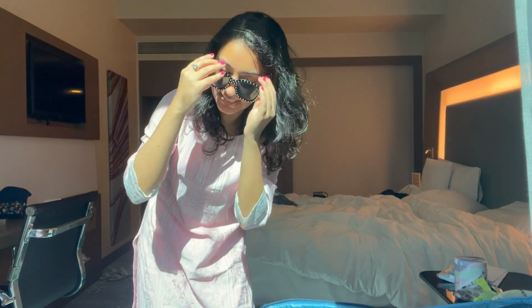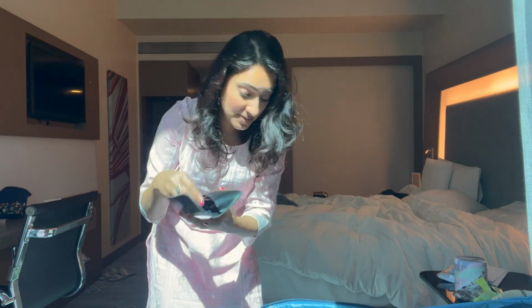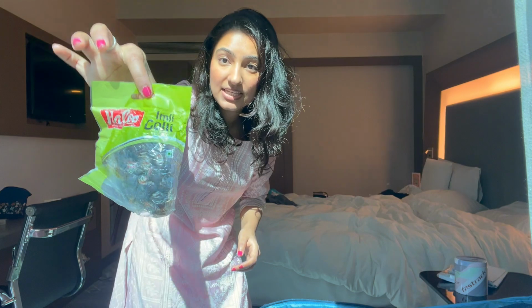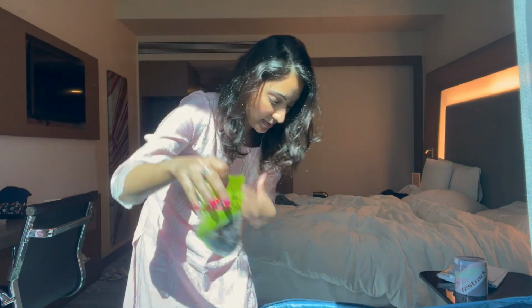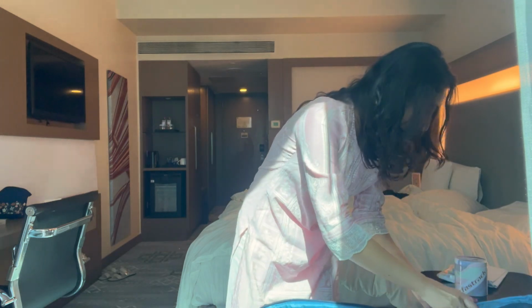These are my Diva sunglasses. I bought these from Zara a long time ago. And the case is from Zara as well. I have some Khatti Meethi Goli, Imli Goli, because I get motion sick very easily. So I need to have this on me all the time. Maybe I'll keep this somewhere that is accessible.